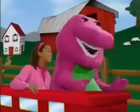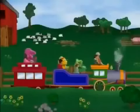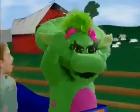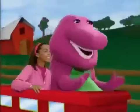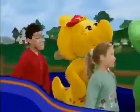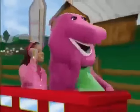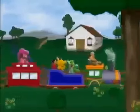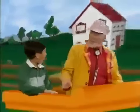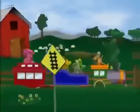Down by the station early in the morning, see the little puffer bellies all in a row. See the station master turn the little handle. Puff, puff, chug, chug. Up we go! Station master, turn the little handle. Pop, pop, toot, toot, up we go. Pop, pop, toot, toot, up we go.